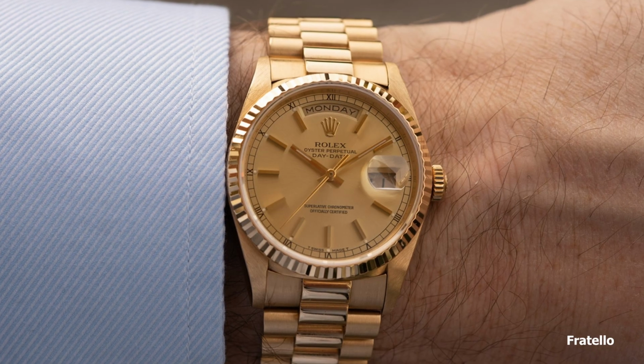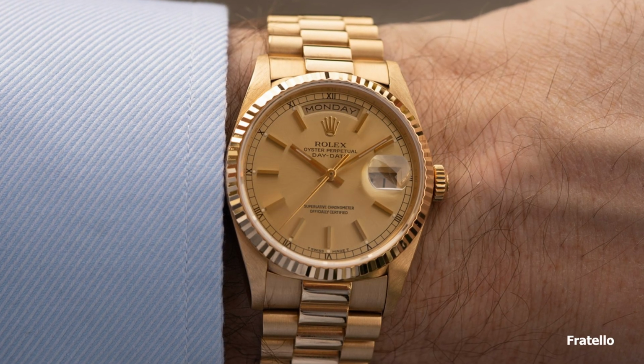Next up, the Day-Date. And this is a special one because you have to get into the mindset of someone who wants a Day-Date. For some, you buy a Day-Date because you want a trophy. Athletes want to celebrate signing a big contract by buying a Day-Date, and they want to be seen with that recognizable solid gold presidential bracelet. So nothing else really compares in that regard.